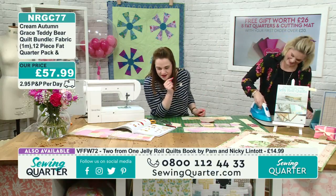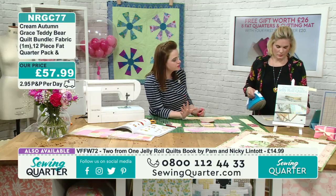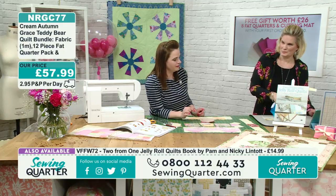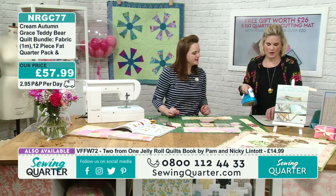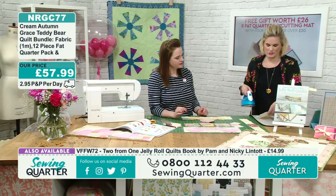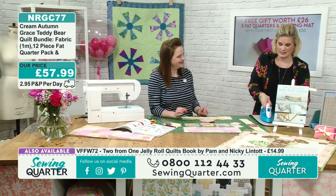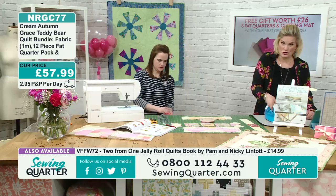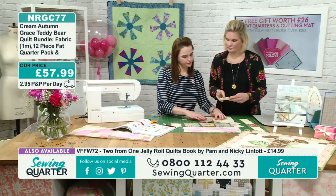Then we're going to press these seam allowances on that one. We're pressing towards this big square. That way. Director Tim says, do we need to see my ironing? No, just iron to the big side. And it's in the book, so you're all fine. Grab yourself the book, half the stock's gone. Do not miss out. There we go.